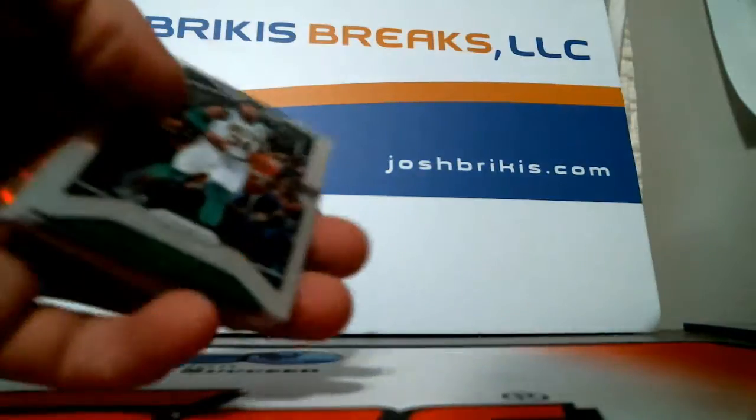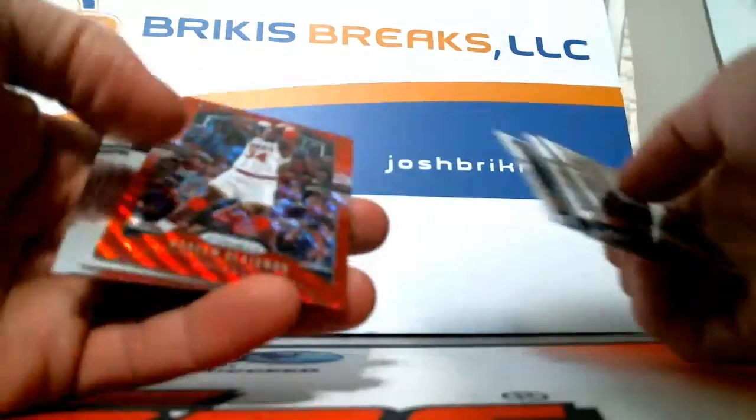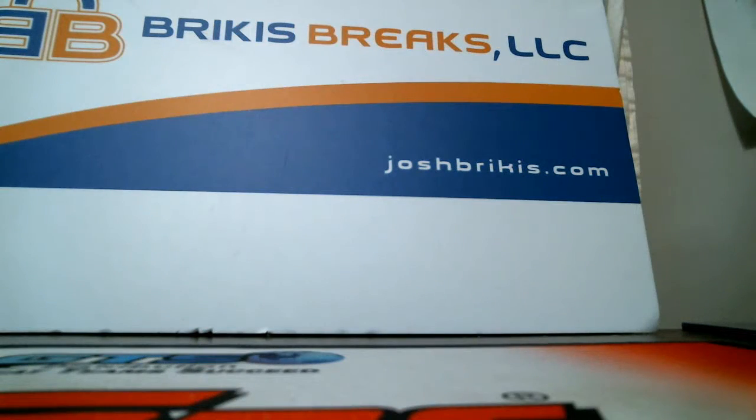Last pack. Aaron Gordon, silver. Hakeem Olajuwon, red. Vince Carter, insert. Terrence Mann and Jackson Hayes, rookies. So no Zion or Morant base ones in that hobby box. We got one in the first two.